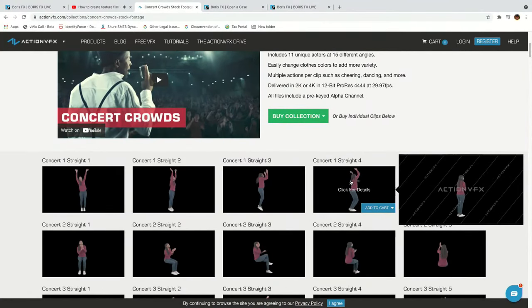Really cool. I mean, trying to wrap your head around doing this, obviously with some sort of software application, something like Massive, is not for the faint of heart, right? So having these elements as stock footage is a great way to do this fast and easily.